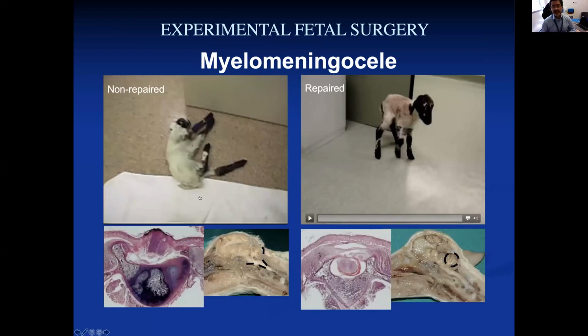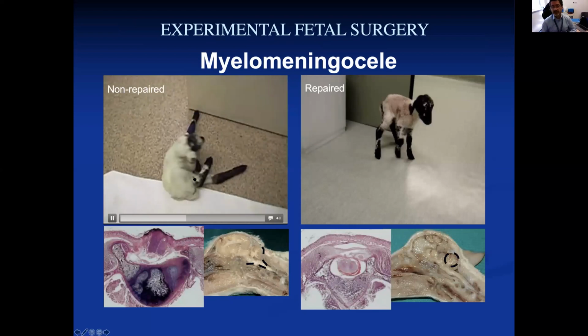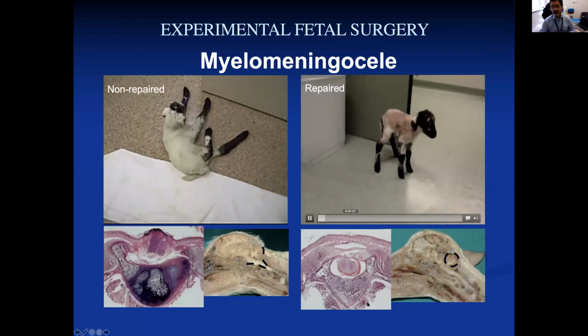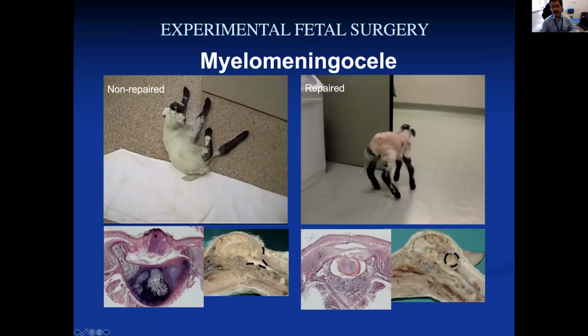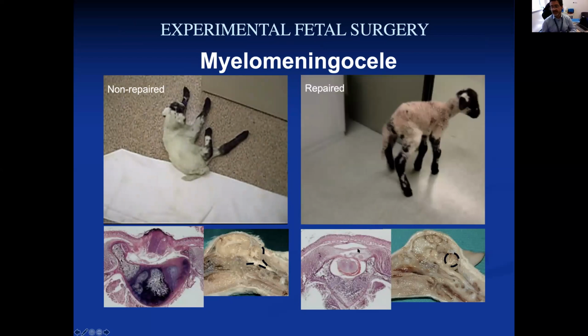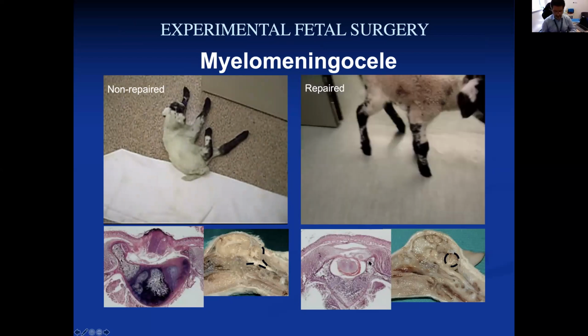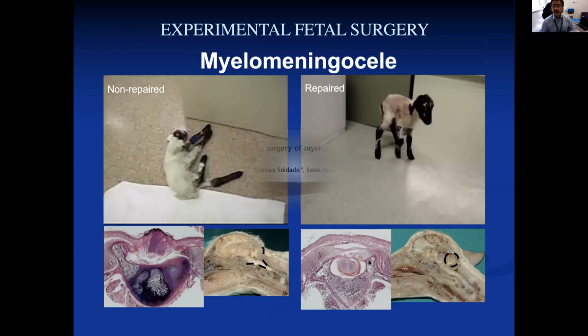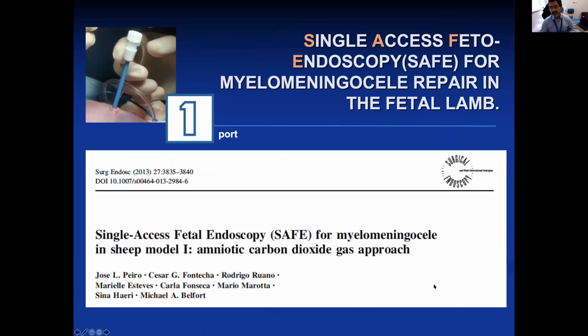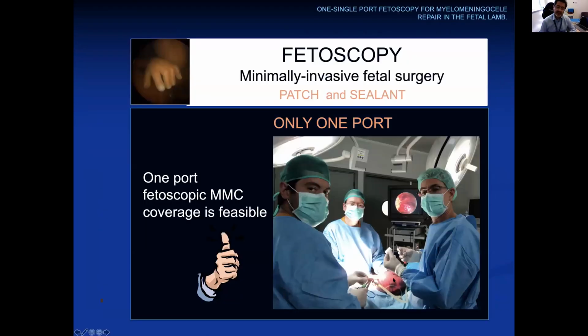And you can see here, this is a lamb without repair. And then this is a lamb after repair. You can see the histology here: destroyed spinal cord, protected spinal cord with the patch, and the repair. So that's the rationale. We did many publications in those years, until we could even approach that with only one trocar. So what I say is a safe method. It's feasible in these animals.